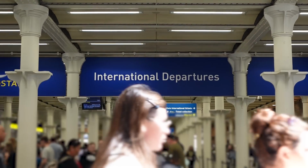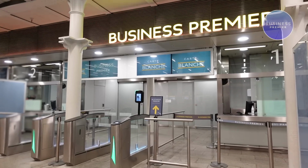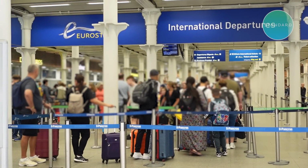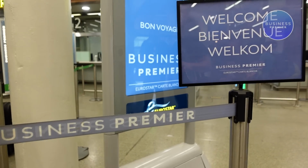So the Business Premier check-in is right behind me here, and it is fully empty, not one person there, versus maybe 200 people waiting to get in the normal line, which is servicing standard and standard Premier. But for Business Premier, no queue, straight in. I'm gonna whiz through here in 2 seconds.